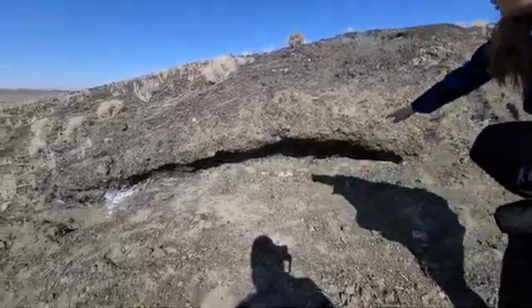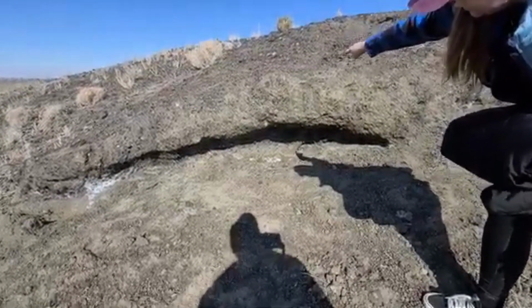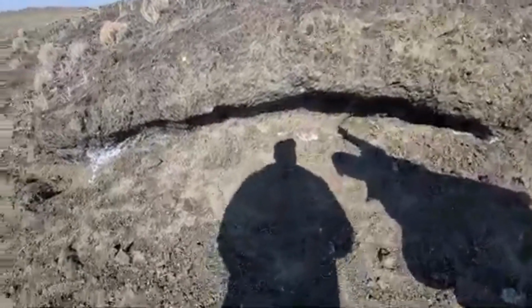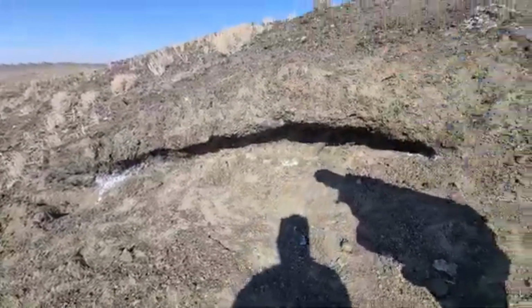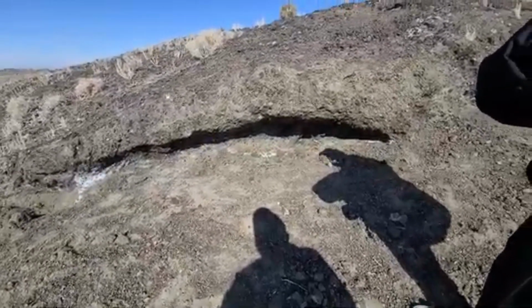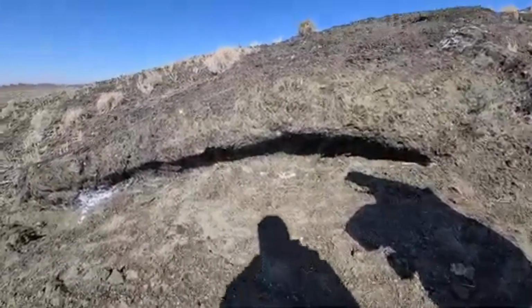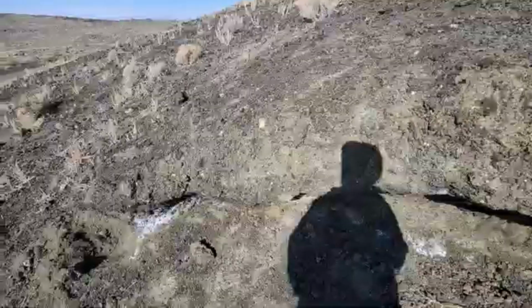Well, there's definitely some chunks in there. You can see some of them in there. That shape right there, in the shadow. Yeah, it's really hard to see on the camera, unfortunately. It's just too dark under there to catch it, but there's some dime-sized chunks of either this limestone rock is what it looks like.